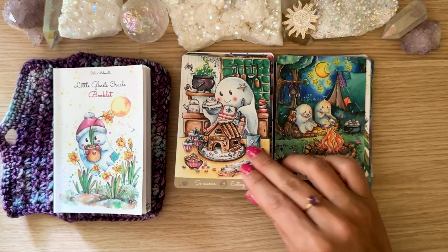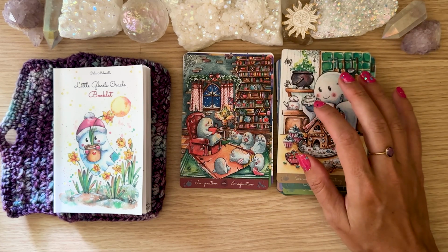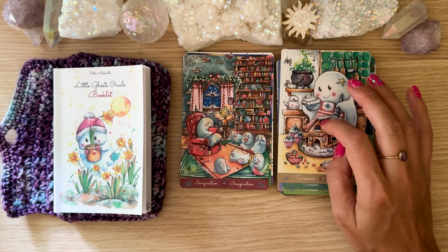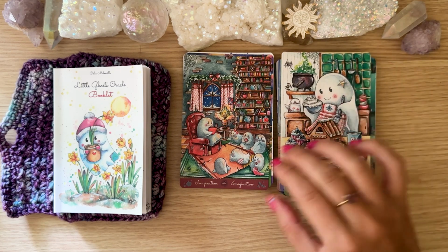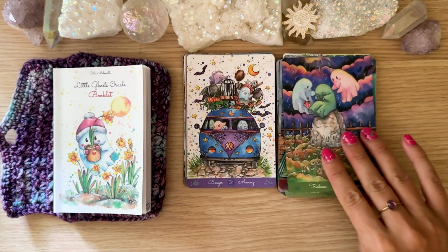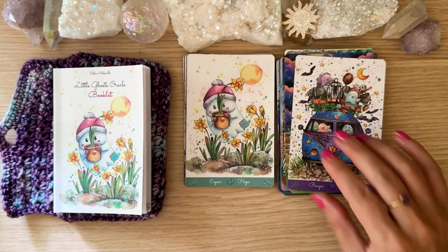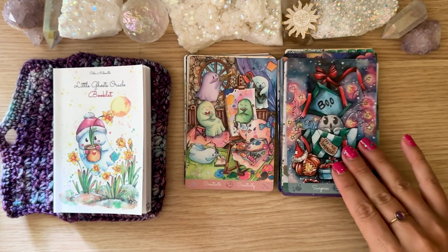I was so fast. I don't know who I saw this deck on. I want to say it's Krista from Crochet Witch Tarot, but I could be wrong, but I feel like it's them. I do write down now if someone shows me a deck for the first time. So I do give them a nod, like, thank you. It was because of you that I now have this treasure, this gem.